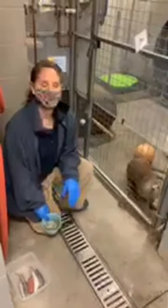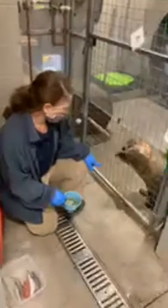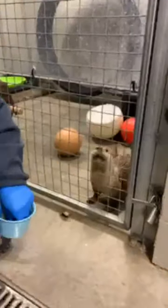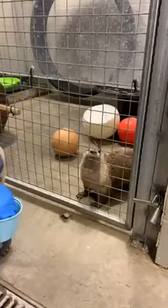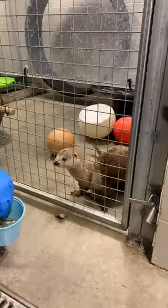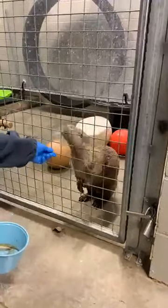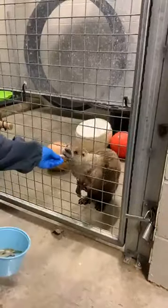We're feeding our North American river otters their breakfast this morning. This is Clover. Clover's a little bit of a sassy personality. She's got a lot of spunk to her and she likes to destroy stuff. Clover is our female. She's 4 years old. She's been with us for 3 years. There you go, Clover. You can see she loves her fish.